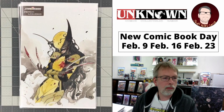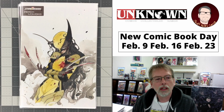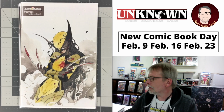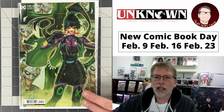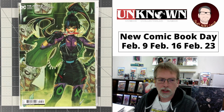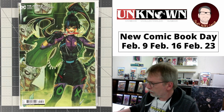Anyhow, here is another duplicate for me. It's Dark Ages 5, the Peach Momoko Stormbreaker variant. Release date February 16th. And here's another duplicate for me. I need to pay more attention to what I've already ordered when I go to the comic shop, because I think I picked this up at a comic shop. This is Joker issue 12, cover C, the John Boy Myers variant. Released February 9th.